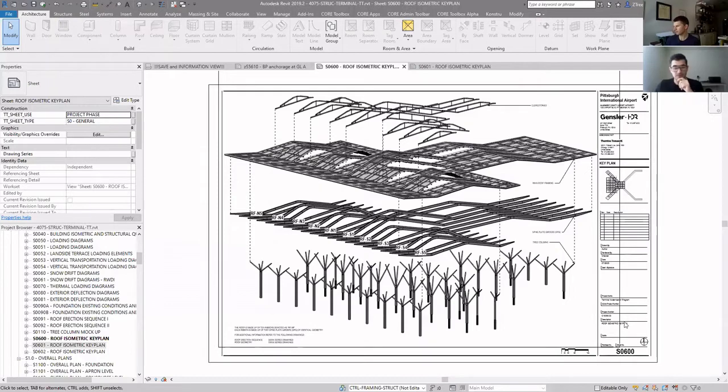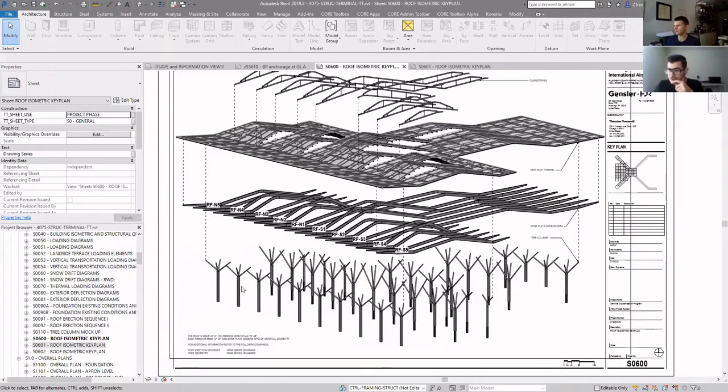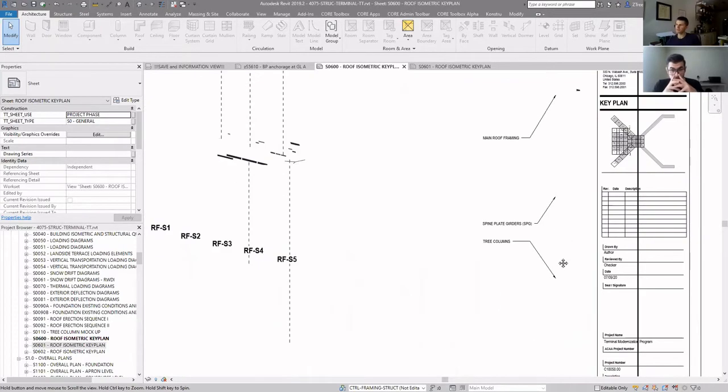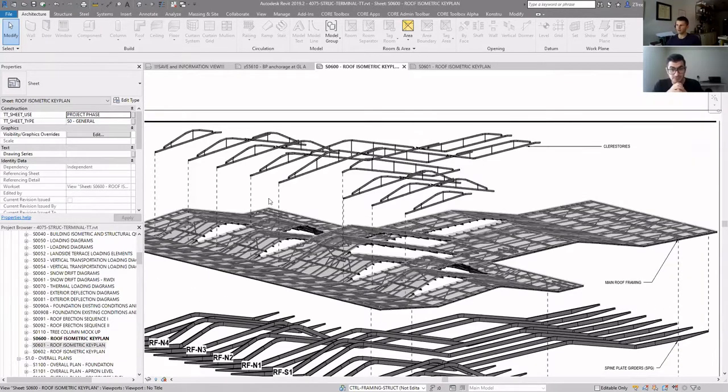Here, let me share a little bit more about this. So the actual structure of the roof, you have the roof, and it's supported on these tree columns, but the roof is really made up of what we're calling spine plate girders. That's what you're seeing here. These are built-up members, and at the ends, they taper to form kind of a knife edge at the cantilever. And then you have the main support framing, and then you have the clerestory framing, which kind of frames out those windows that you saw in the view.